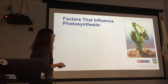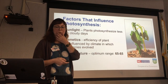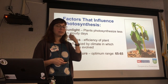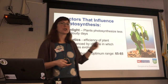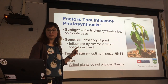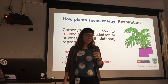So some of the factors that influence photosynthesis, right? Making sure you got all your energy. Sunlight, obviously. Genetics. Temperature, the optimal range is 65 to 85. Just keep that in your mind, 65 to 85. Where are we most of our summer? 100. And water. So if it gets too hot or too dry, they're going to shut those stomata and they're not going to be photosynthesizing. They're not going to be producing energy.